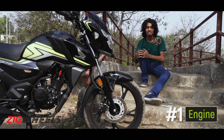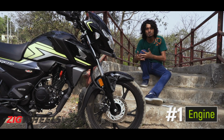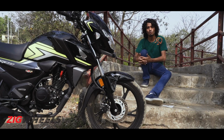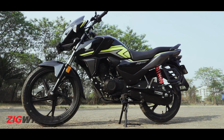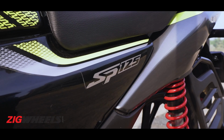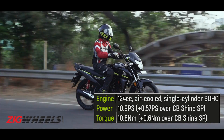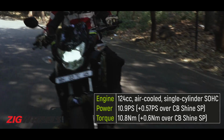Now, the last couple of months have been quite depressing, watching bike after bike get a BS6 update and lose performance. Less power, less torque, more weight. For once, it's really nice to see Honda buck the trend. This new SP 125 has more power, more torque and is lighter than the CB Shine, and you can feel this when you're on the move.